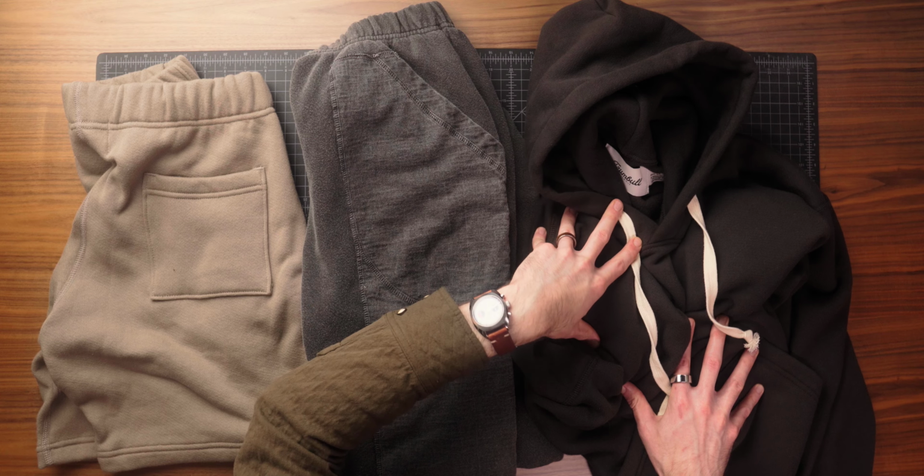It's meant to be kind of a throwback, like retro sportswear type of vibe. So lots of loose, baggy type of fits. If that's something that you're into, I think they look great. I wore this hoodie a couple weeks ago and I had a ton of questions about it. They have the sweatshirts here that I wore the other week.